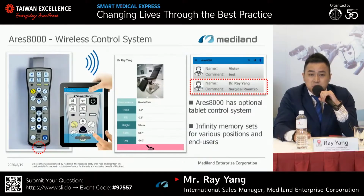Okay, and another special feature of this table is that we have a wireless control system. If you remove the cable from the hand controller, it becomes a wireless controller. And we have an optional tablet control system as well. We have exclusive apps for the end user.